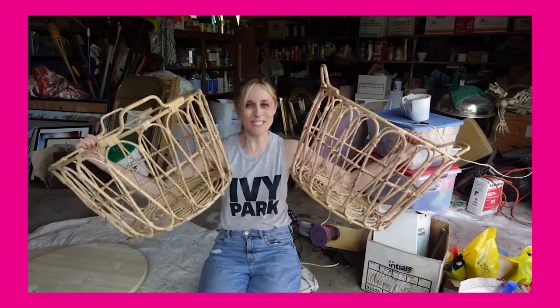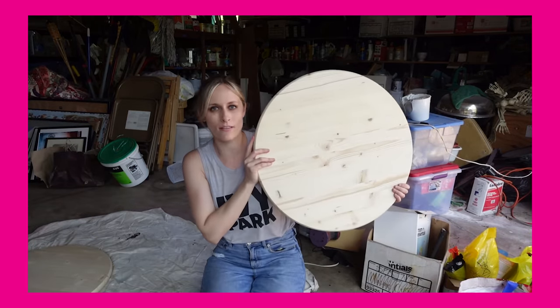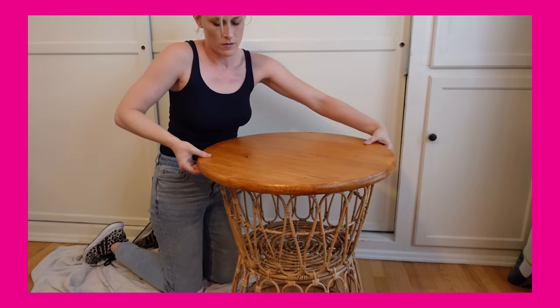I pitched her on round rattan end tables. But when I was starting to look for them all over the internet, at any price point, I found that they did not exist in the size we needed. So what did I do? I grabbed two popular IKEA baskets, added a 24-inch pine round, stained it, sealed it, and if you wanna see me make them, I will link the video down below. Am I a genius? You tell me.